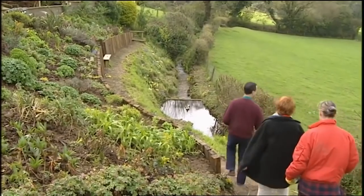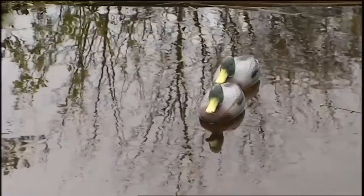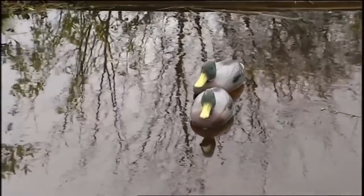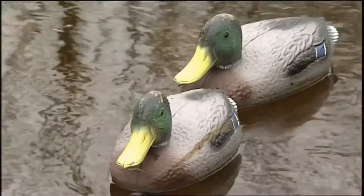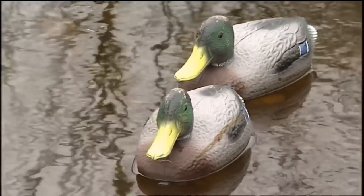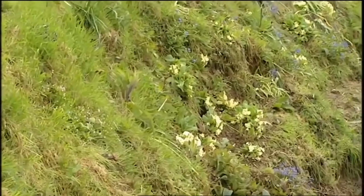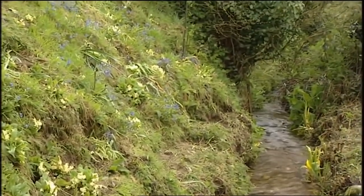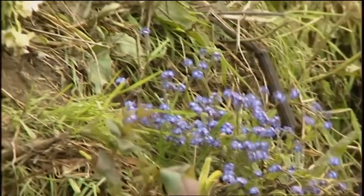We want to show you what we've been doing since you were last here. What next, honestly? It was a case of compromise. I wanted real ducks, and Debbie didn't want any ducks. So we got plastic ones instead. Oh, look at that, you duffer. But look at that bank, how much you've done. It looks lovely, doesn't it? Those forget-me-nots are just beautiful. Isn't that lovely, that combination of blue and yellow?